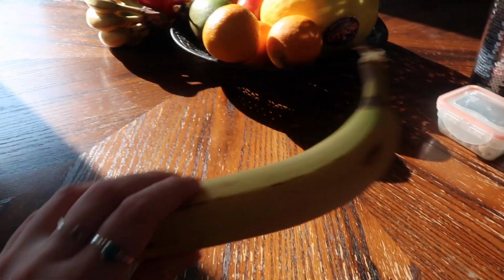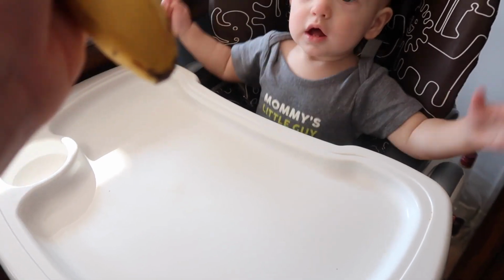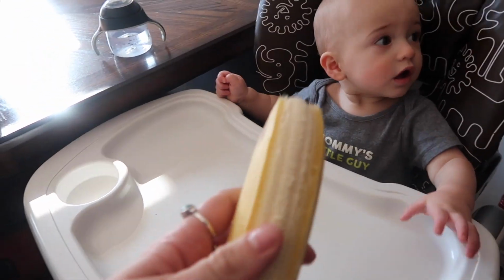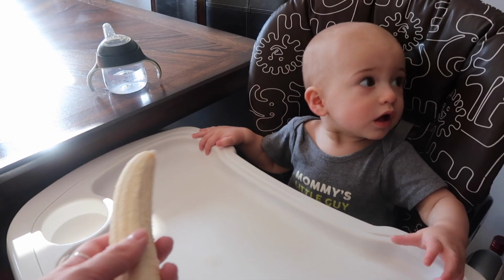Alrighty, peeps. I'm going to give this little man a banana. It is not lunchtime quite yet, but he seems a little bit hungry, so this is how I give him bananas most of the time. Peel. Oh my goodness, it's a banana.